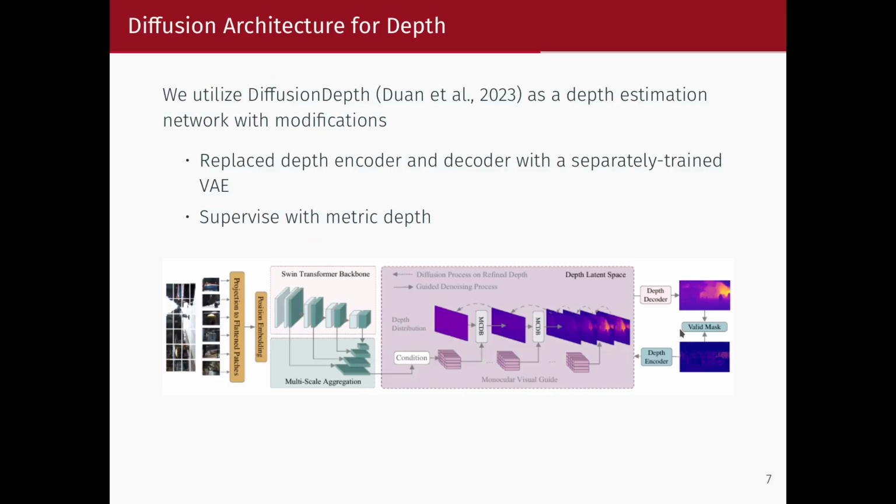A lot of recent works for monocular depth estimation have utilized diffusion. One of these is diffusion depth, which we utilize in our work. Basically, diffusion depth uses a Swin transformer alongside RGB conditioning in order to predict depth of the scene in a dense manner. In our case, we modify this slightly by replacing the encoder and decoder with a separately trained variational autoencoder, and then we also supervise it with metric depth, so that way we can guarantee that the depth is on the same scale as that provided by the light curtain.